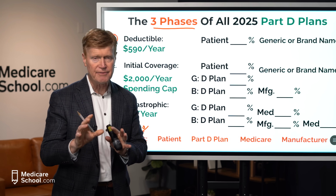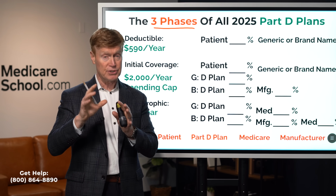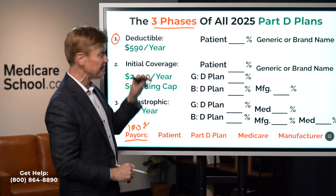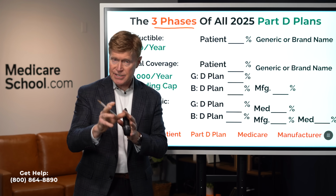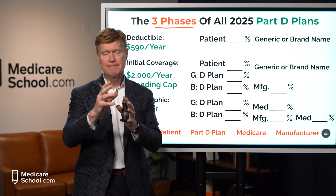Now, I just want to clarify something. For those of you that do watch me a lot, you'll have noticed that I was saying for several months that the deductible for 2025 was actually going to be $540. And the reason I was using that number is because that's exactly what the government put out.